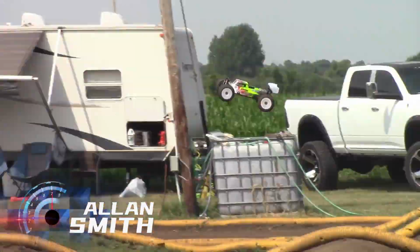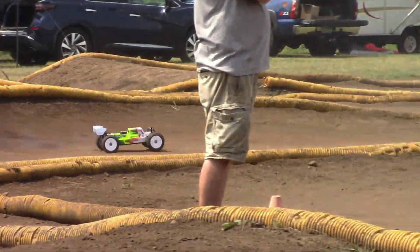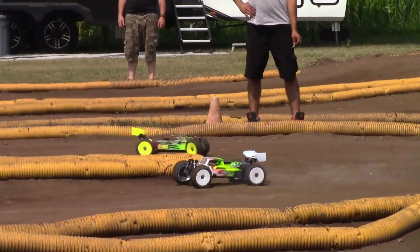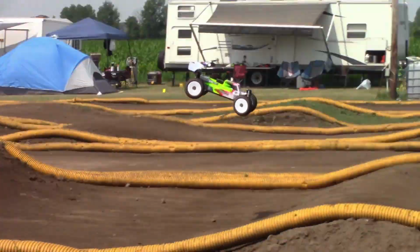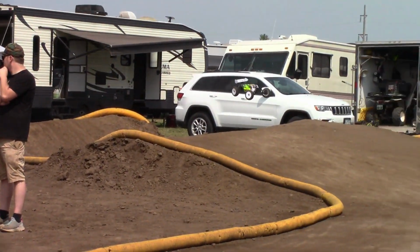Another Techno driver, Alan Smith, has been tearing it up this year in the Nitro Truggy class. Alan chose to change it up this year, adding the truggy class to his program, and it has definitely suited him. He placed second at the MNRC opener and took the win at Loose Nuts.